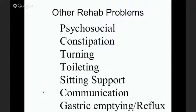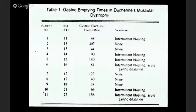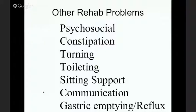Other rehab problems: psychosocial, constipation. By the way, the best thing for constipation is the Hoyer lift. You probably use this on your spinal cord patients at Moss, right? Well, let me tell you, the Hoyer lift is great for muscular dystrophy patients, polio patients, anybody with constipation, because the bowel movements are literally 10 times faster from a Hoyer lift than lying in bed waiting for digital stimulation or a suppository or something. They need to be turned every 2 hours, but I don't have to tell you that. Twirling, sitting support, yeah, I don't have to tell you any of this.